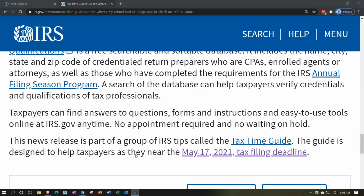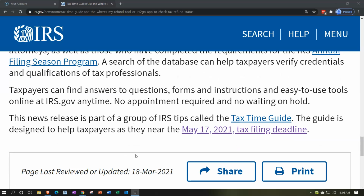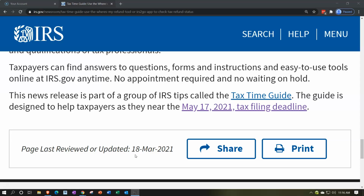So a search on the database can help taxpayers verify credentials and qualifications of tax professionals. Taxpayers can find answers to questions, forms, and instructions and easy-to-use tools online at IRS.gov, the IRS website. You can do that anytime. No appointment required and no waiting on hold. So they're really trying to say, please don't call us. That's my interpretation here. Please use our website. We've tried to put everything there. Don't call us, because we'd rather you use the website.